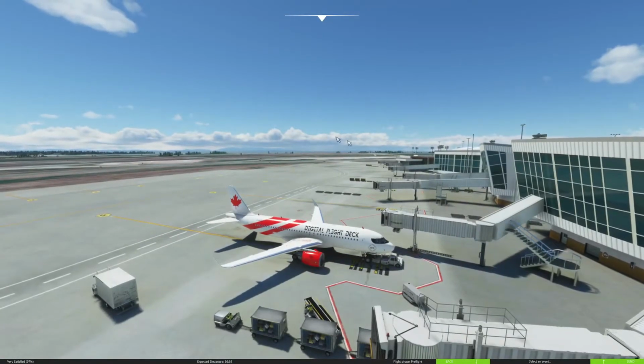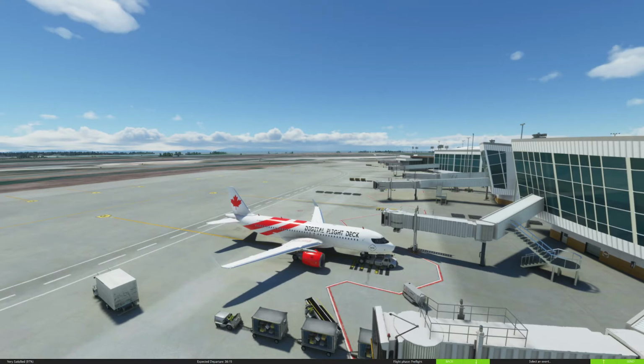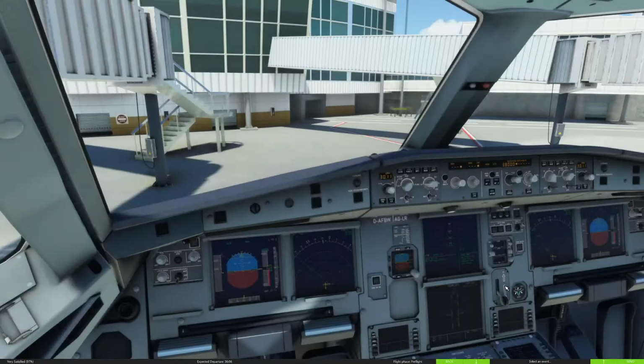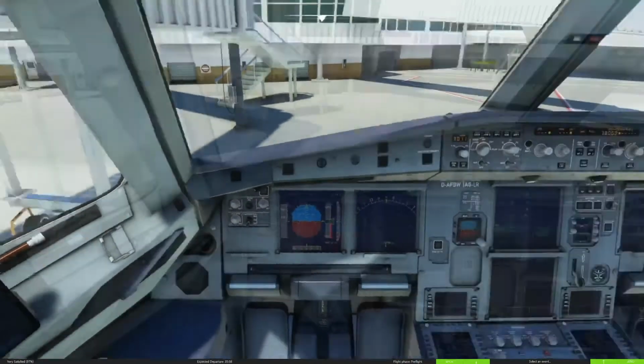Transponder is on standby. Gate has been pulled. We're going down to this end for takeoff. 108 right. So we're actually going to go out around here. We're going to take a hotel up to Lima, and then Lima down to the end of the runway. Alright, looks like he's in and we are ready to go. Parking brake is released. And we are pushing back.